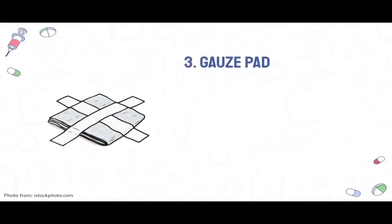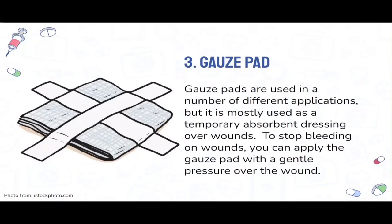Gauze pad. Gauze pads are used in a number of different applications, but it is mostly used as a temporary absorbent dressing over wounds. To stop bleeding on wounds, you can apply the gauze pad with a gentle pressure over the wound.